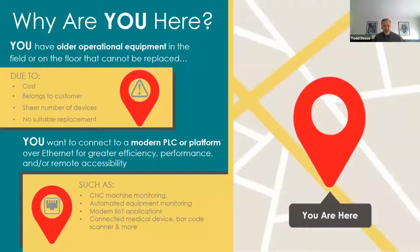On top of that, with the continuous push we are all seeing for greater efficiencies, performance, or remote accessibility, the need to connect to, say, an Ethernet-based PLC or a cloud platform is ever present. And where are we seeing this need to connect? We can be talking CNC equipment, pumping stations, to medical devices and barcode scanners. The applications are really quite diverse.